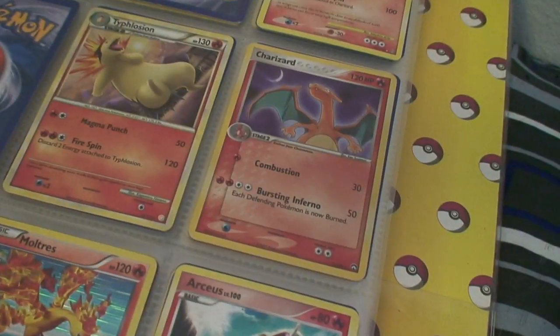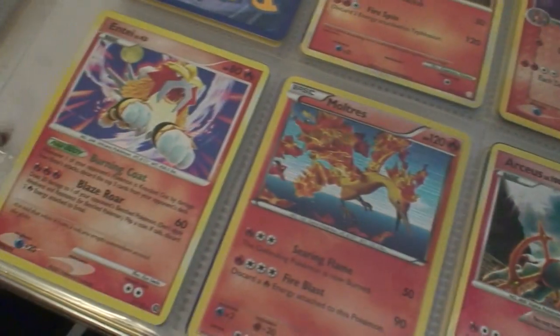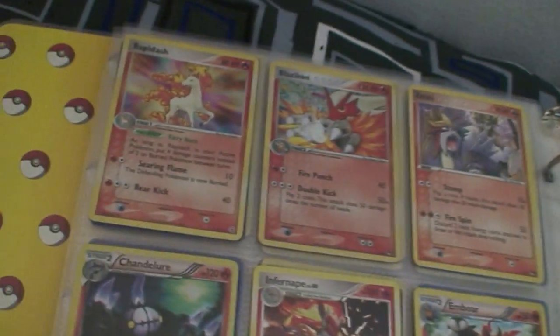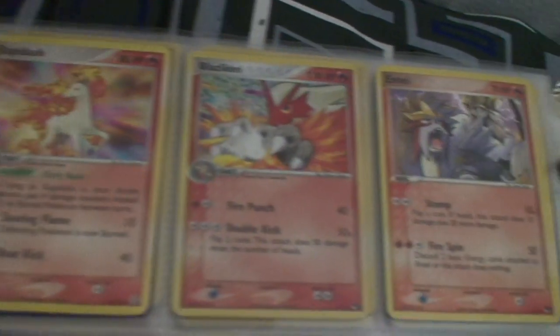Reprint Charizard. Awesome Charizard right there. That one's going to be a little more expensive. I've seen it going online for more expensive. These are old and new cards mixed in. Rapidash is a complete boss. Basic.